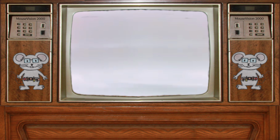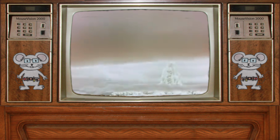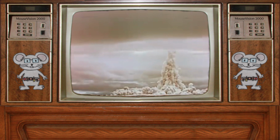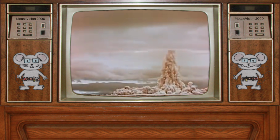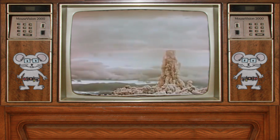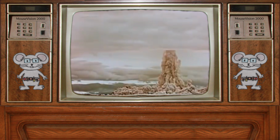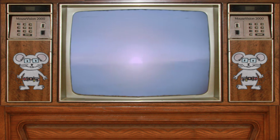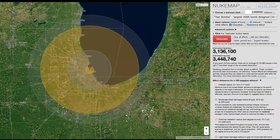The Soviet Union conducted the largest thermonuclear weapon test in history, the Tsar Bomba, with a yield of 50 megatons. The force of the blast was so great that the shock wave circled around the world 3 times and broke windows as far away as Finland. I'm showing it here at 100 megatons, Russia's largest bomb that is known.